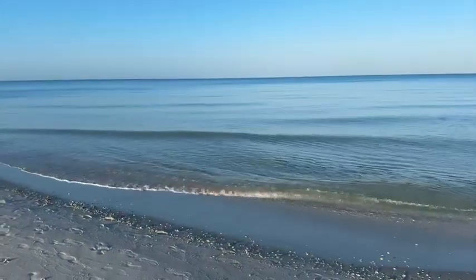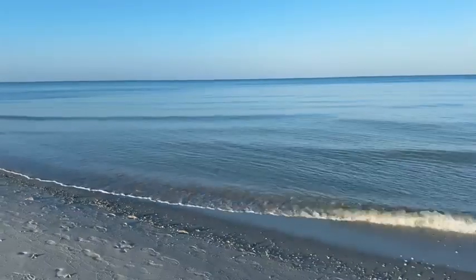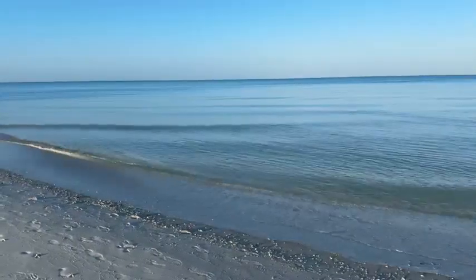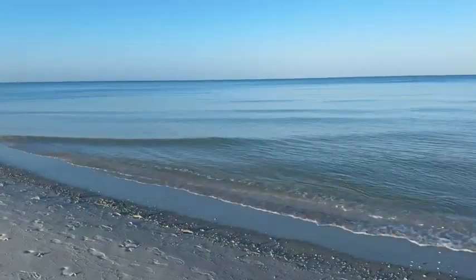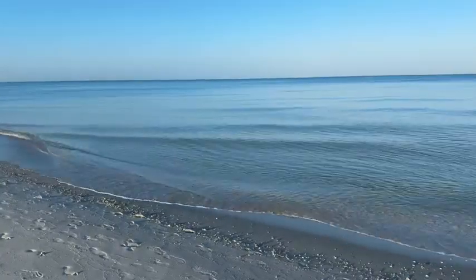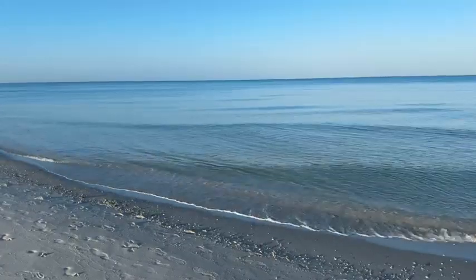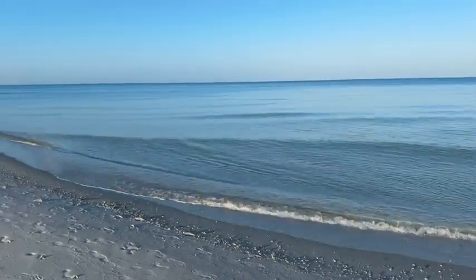Some little ripples there. Not a good day for surfers. Great day for paddleboarders. Kayakers, paddleboarders, swimmers. Awesome morning. It's gonna be an awesome, awesome beach day.